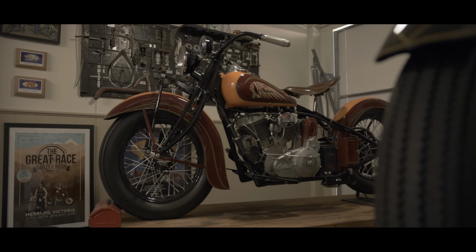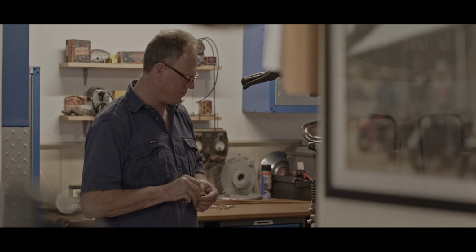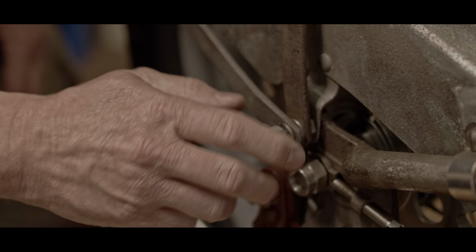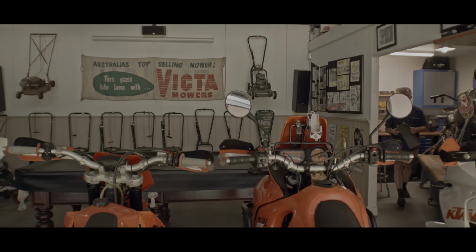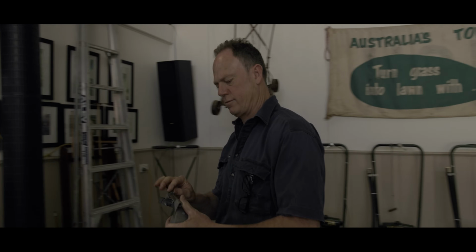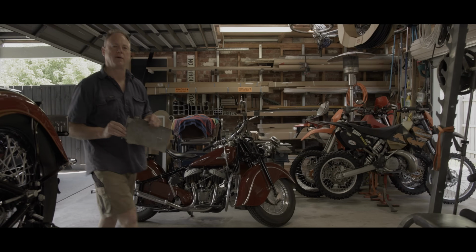When I was a kid, I mucked around with cars and just taught myself. Not a particularly good mechanic, but I get by. You just ask questions and get people to help. Mick, my neighbour, I used to get stuck when I was starting the restoration of the 38, so I'd walk up to Mick and say, hey Mick, have a look at this and see if we can sort it out.